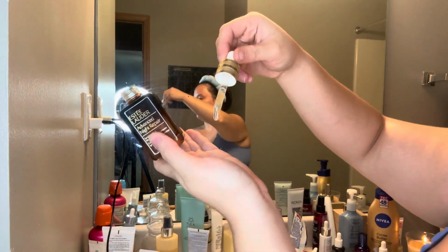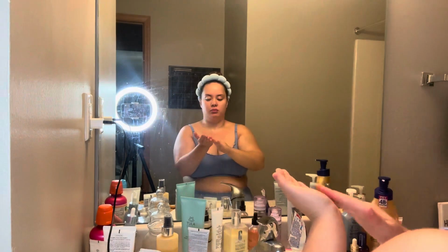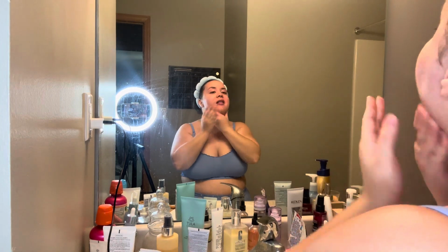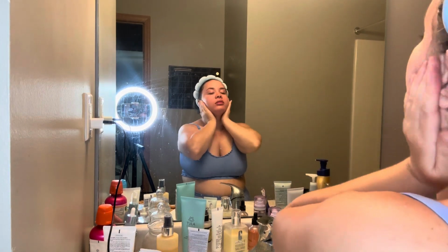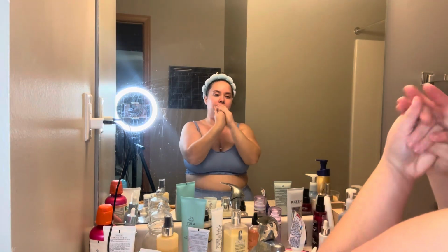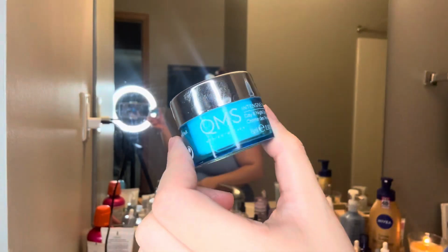I don't even know. I just put 1 pump and 1 droplet of that and mix it together. And massage that all into my face. Of course, don't forget to rub it on your neck. I should really just focus on rubbing that upwards instead of downwards. I'm going to cause wrinkles on myself. And go ahead and rub the excess into your hands.